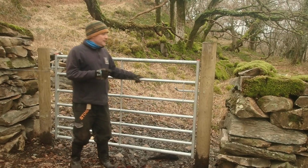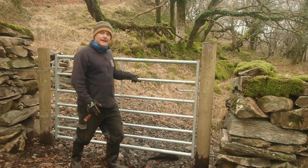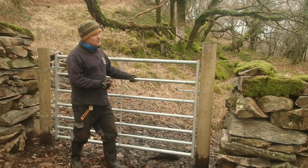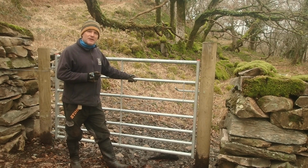So here we are at the gate between the two woods, Coed Crafnant and Coed Llanbedr, where we're going to be moving the ponies to. The Celtic Rainforest Life Project has paid for this installation. We had to be very careful with the rare lichens and mosses on the wall itself. And this is where they'll be going for their new home.